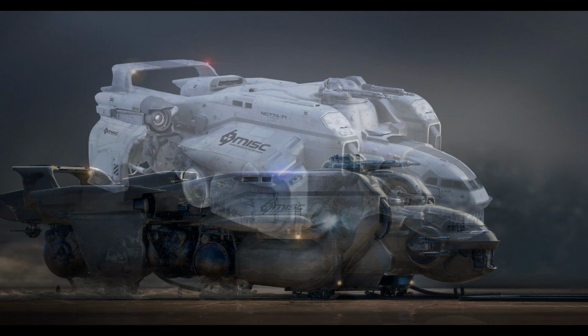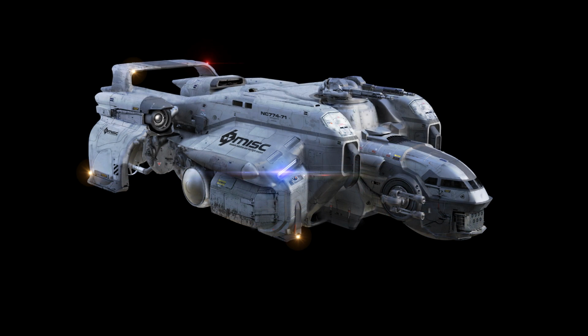Stats: Focus, Transport. Length, 90 meters. Mass, 350,000 kilograms. Max crew, 7. Cargo capacity, 3,321.